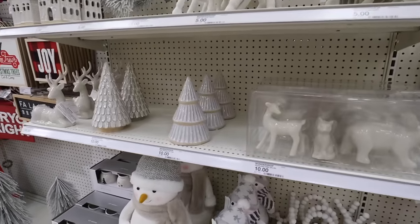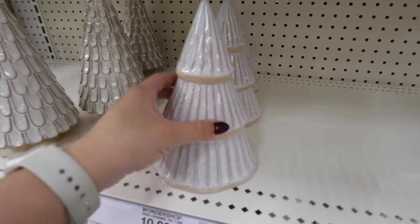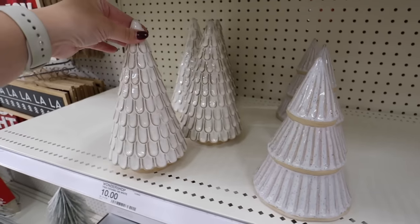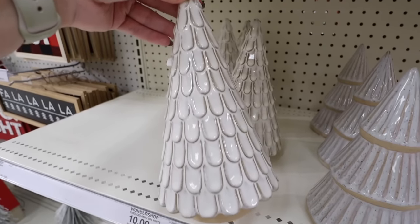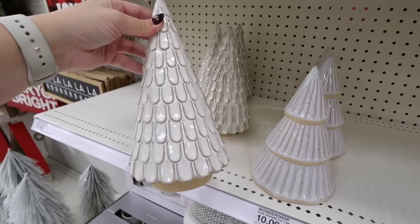I mean, look at these items. These two trees are absolutely gorgeous. I have one that looks just like this from Kirkland's last year, but I really love this one. These are $10 each, so I'm probably gonna pick up one or two of these because I just love the taupe that's peeking through. So pretty, and I know it goes with a lot of the stuff I have.